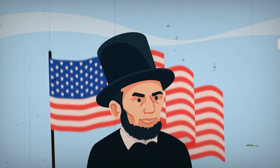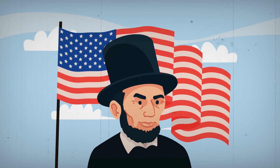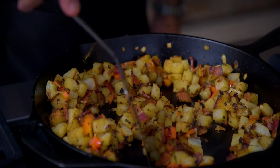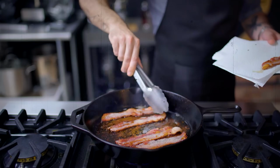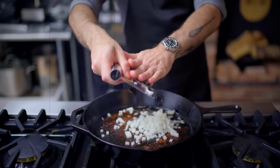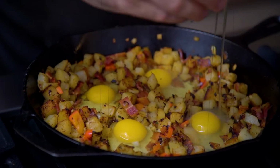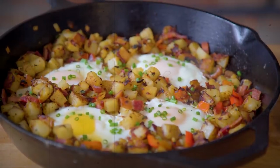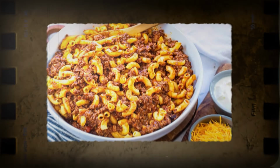George, who grew up during that era, told me his mother would make this when his father worked late shifts at the factory. It didn't matter if we ate at 6 a.m. or 6 p.m., he said. It kept us going regardless of when Dad's shift ended. Dice and parboil potatoes, then brown ground beef with diced onion in a skillet. Add potatoes and cook until crispy. Create wells in the hash and crack eggs directly into them. Cover and cook until eggs are set. This adaptability continues to support families working multiple jobs to make ends meet today.